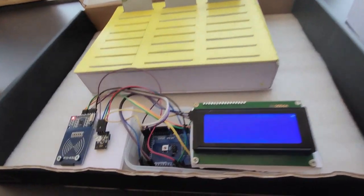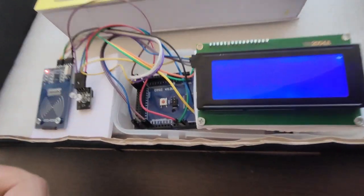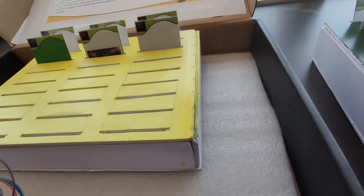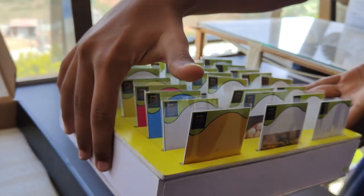In level 2, there are also 8 questions, and for each question, there are 3 cards with related information. Like level 1, the player scans the cards using the RFID reader and inserts them into the respective slots to match the information. The content for level 2 focuses on different agricultural revolutions, their relation to specific sectors of agriculture, and the father of the respective revolution. The player must successfully match the information for all 8 questions to complete this level.